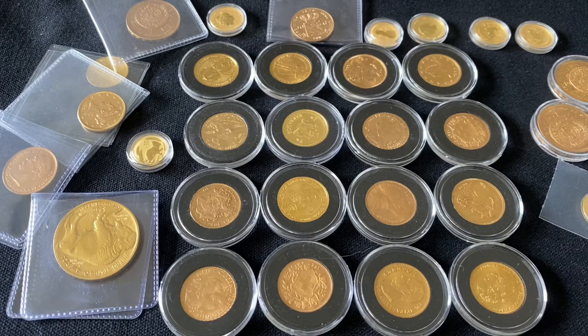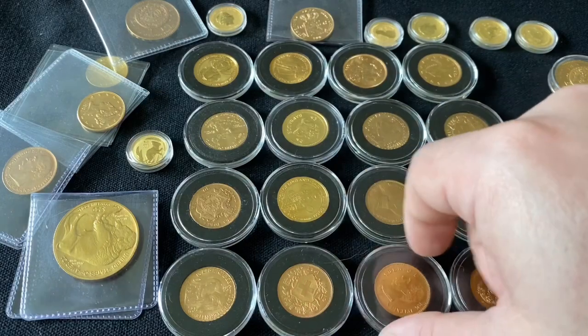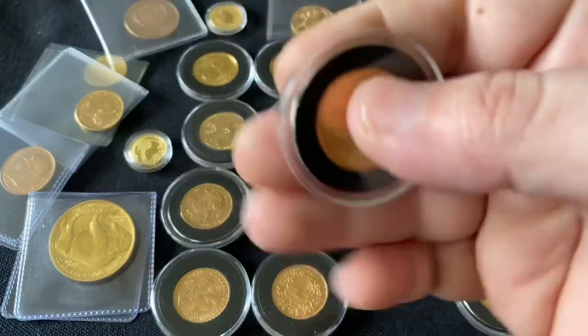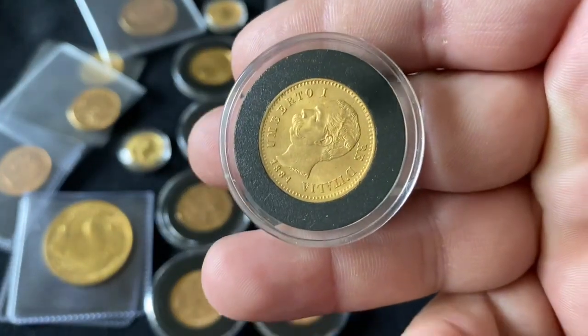Then we move on to the quarter ounce. So I got a couple quarter ounce here. Let's see, where is the quarter ounce? And some of these LMU coins, like this one, are close. This is actually over a quarter ounce.